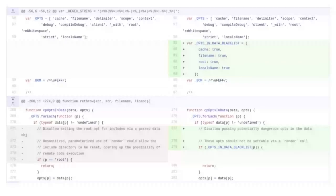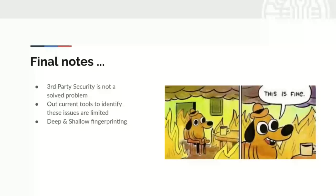So, to some final notes, third-party security is unfortunately not a solved problem. There are a lot of issues that come either from our current tooling or from the quality of the data that we have. Deep and shallow fingerprinting are approaches that allow us to address some of those issues, particularly in mobile applications. And this is something that any user can actually come to our platform and use. We will be sharing and publishing more details about how exactly it works, and at the same time trying to chase those corner cases of the data to provide better quality data.